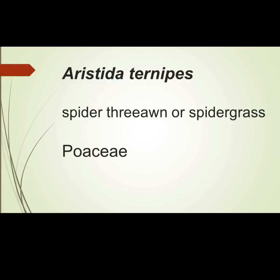Aristida purpurea, or spider threeawn, also known as spider grass, is the last grass species we'll cover in this set of plants. Aristida is from the Greek and it translates into awn, and the species epithet comes from Latin, which is also referring to the awn-like features, which in this case Aristida has three awns.